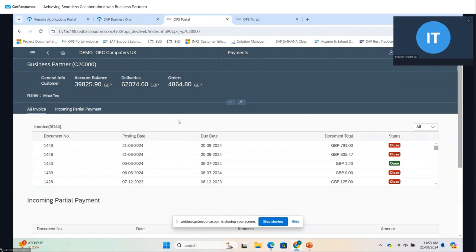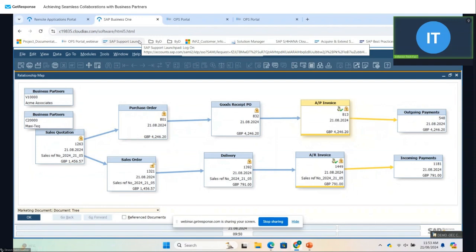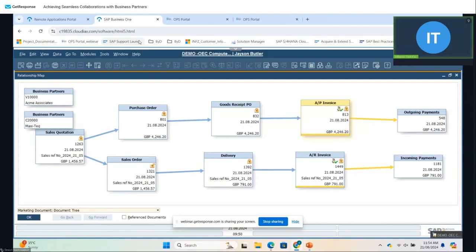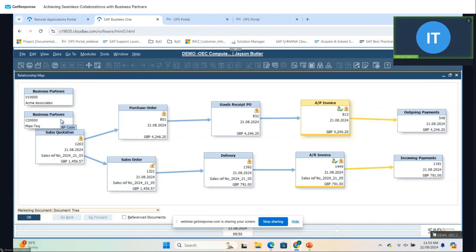Thank you, Dinesh, for the great demo. And I believe we now have a clear picture of how the modules integrate and work seamlessly with SAP Business One. You have been able to demonstrate to us all the end-to-end aspects of it. And from the relationship map, it's very clear that Acme Associates and MaxiTech as the business partners, and OEC Computers, were able to leverage SAP Business One effectively to complete the whole transaction with minimal effort as well.